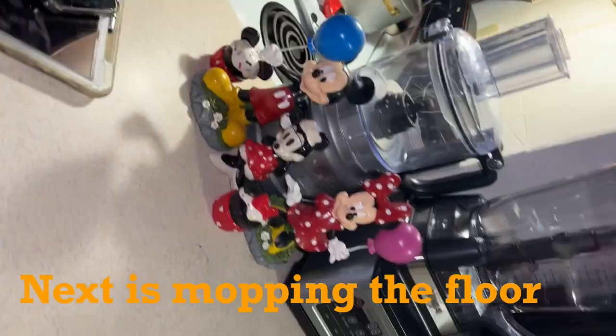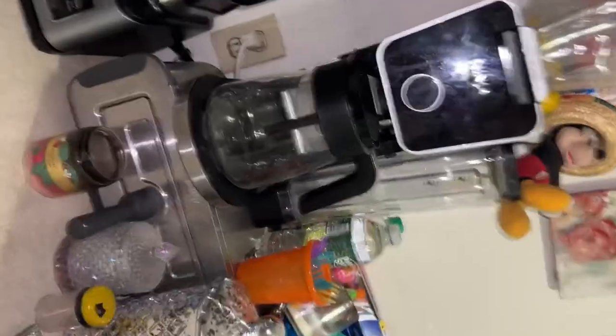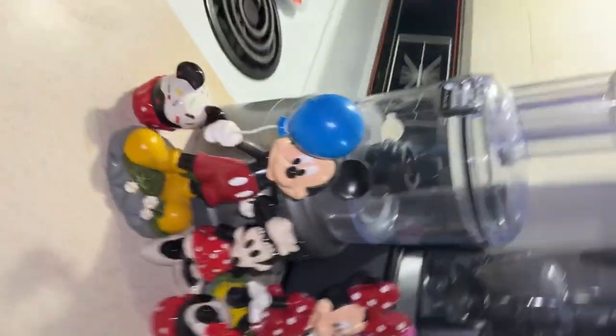Y'all, I did a change. Everything looks good. Don't mind the baby side. Baby side is always hectic, but we did it, okay? So we're gonna organize. Everything's organized, you know what I mean? We're gonna come over here.